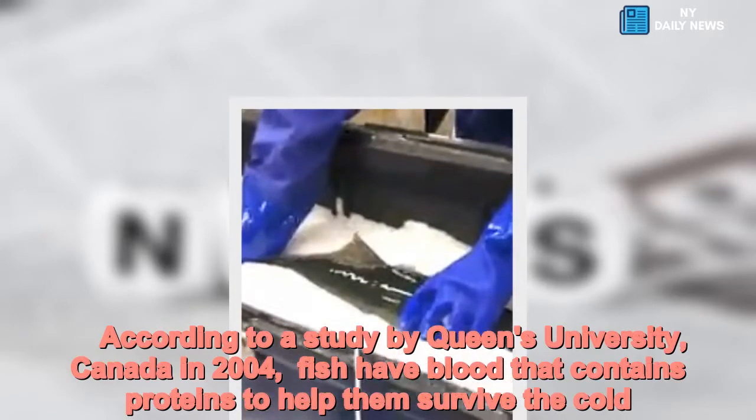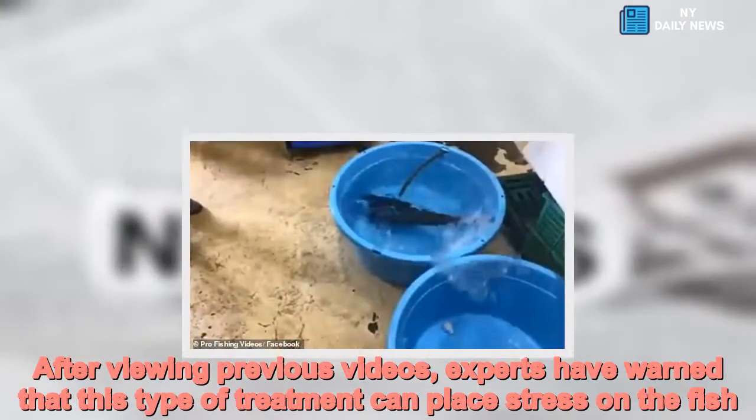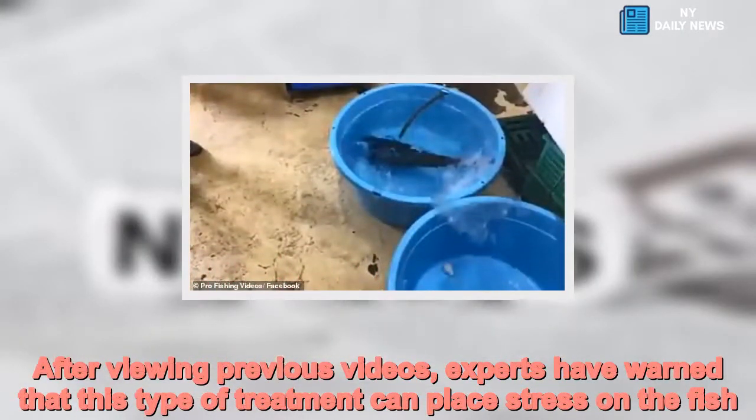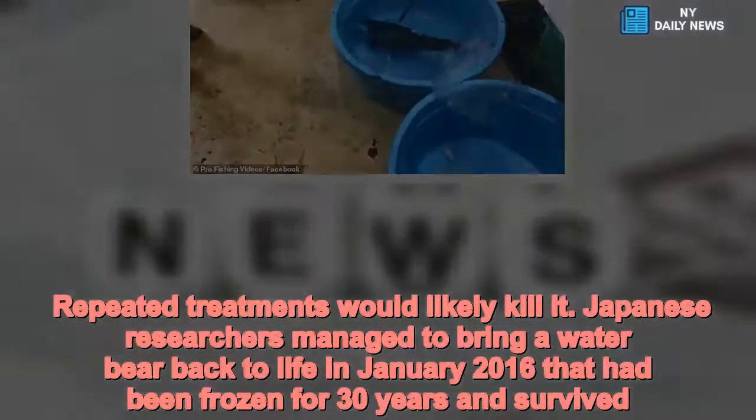After viewing previous videos, experts have warned that this type of treatment can place stress on the fish. Repeated treatments would likely kill it.